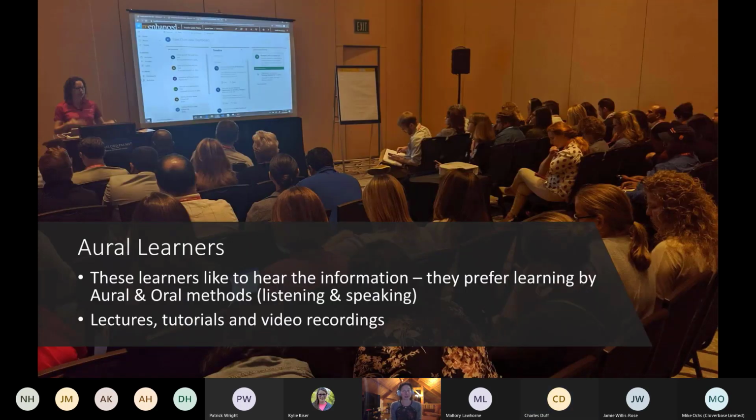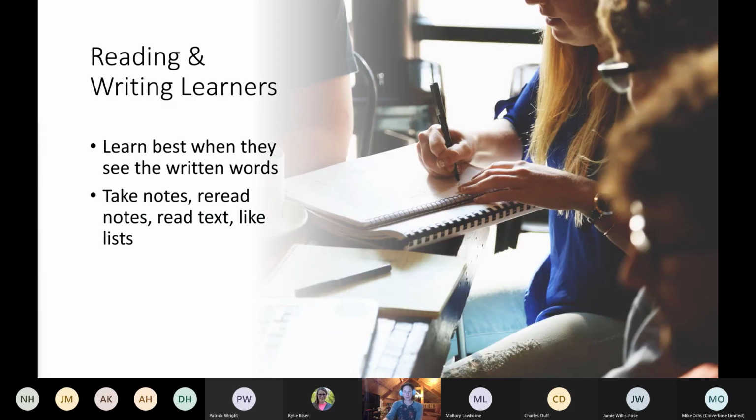So now we'll move to oral learners. This is a throwback photo from Summit 2019, which is one of my last in-person events. Gosh, I miss it. Oral learners like to hear the information, so they prefer learning by oral methods. So listening and speaking are both equally important for oral learners. So giving them the ability to have things like a group discussion where their voice is heard by others. Lectures, tutorials, and video recordings are all really good for those learners.